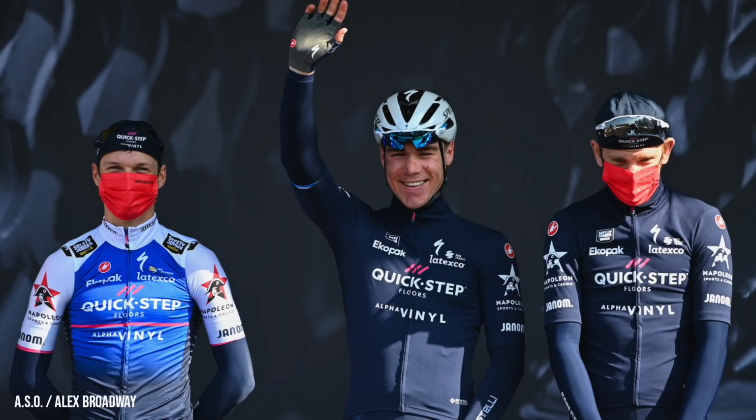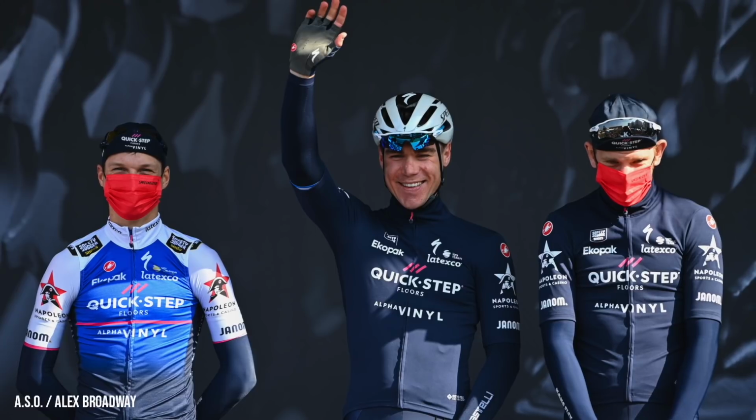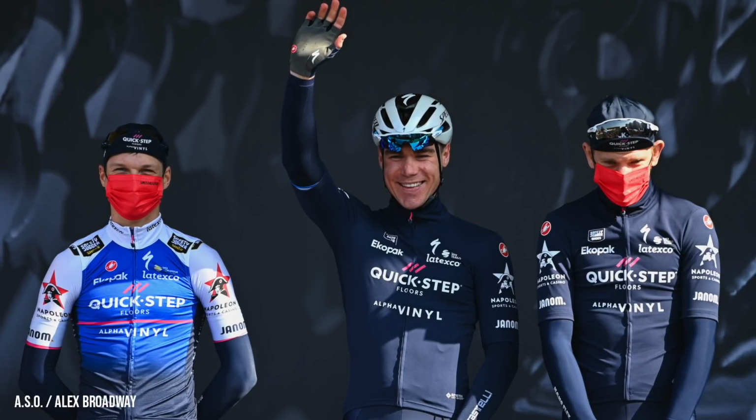The sprinter field: Jakobsen, Philipsen, Wout van Aert. I see Groenewegen. It's a stacked sprint start list as well. Sam Bennett, Brian Coquard.